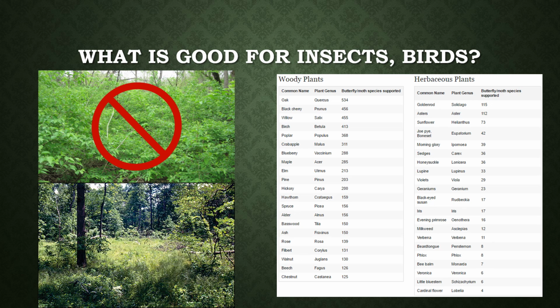So if we know a little bit about what's not beneficial for insects and birds, it's fair to ask what is beneficial. There are some great resources out there that can help inform you about what you should be planting, what you should be selecting for in your landscapes if you want to benefit the birds. And unsurprisingly, it's our native plants, and actually a large number of native woody plants. Butterfly and moth species, whose larvae largely support these native birds, are supported mostly by things like oaks and cherries and willows and birch.